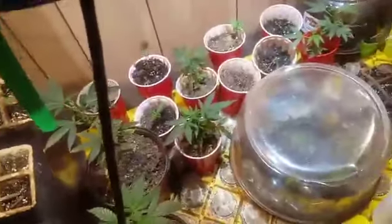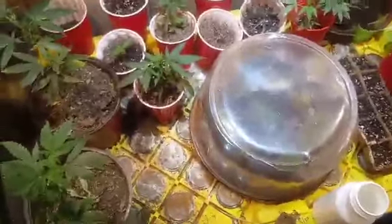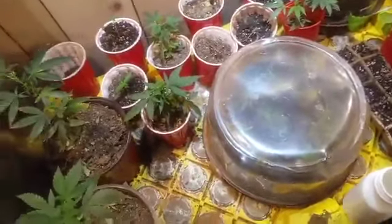Because I had that problem last year too, is I had so many clones that I mismarked them and mislabeled them and thought one was a wedding cake and it ended up being GMO and all kinds of stuff. So I'm trying not to get in that situation again this year. I'm trying to keep everything more labeled out. I'm gonna get a calendar, mark things, and do everything different this time. I got to, you know what I'm saying?